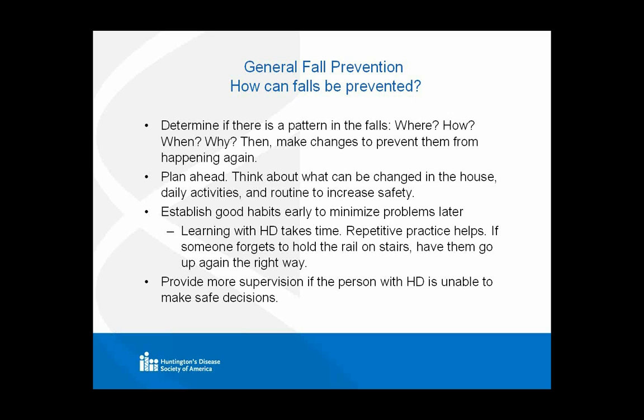People with Huntington's disease often need more time to learn new habits, and therefore repetitive practice helps. If someone with HD starts to go up the stairs without holding onto the rail, stop them and make them start again holding onto the rail to make sure this good habit sticks. If the person's disease has progressed to a point where they're no longer able to make safe decisions, it comes down to the caretaker, you and I, to make sure that they have increased supervision to ensure that they do not do something that is unsafe and causes them to fall.